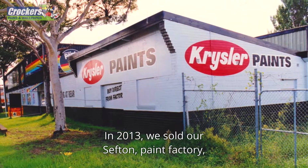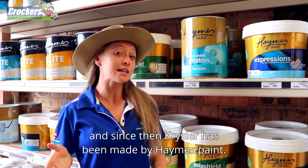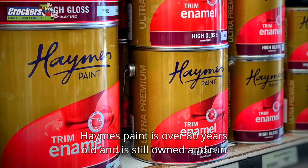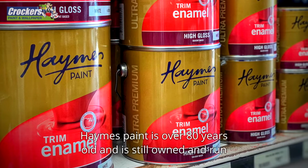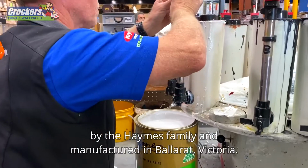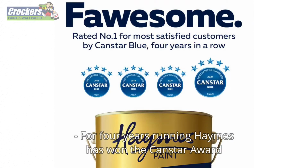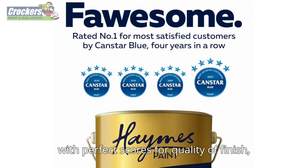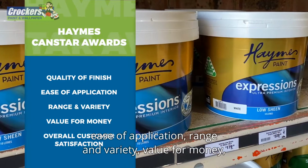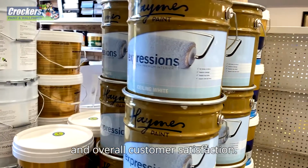In 2013, we sold our Sefton paint factory, and since then, Krysler has been made by Haymes Paint. Haymes Paint is over 80 years old and is still owned and run by the Haymes family and manufactured in Ballarat, Victoria. For 4 years running, Haymes have won the CanStar Awards with perfect scores for quality of finish, ease of application, range and variety, value for money, and overall customer satisfaction.